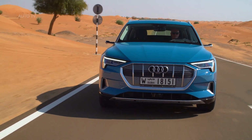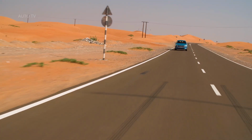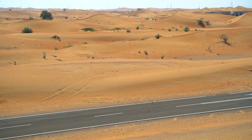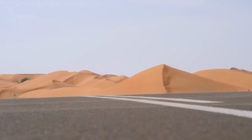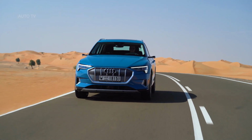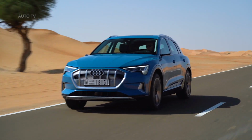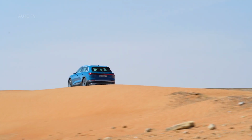Audi quotes the WLTP official test cycle figures that claim it gets 400 kilometers from a full charge, but as is often the case in the real world, we couldn't achieve this on our drive. Our car showed 367 kilometers in the morning and finished at the lunch stop with 70 kilometers after covering around 230 kilometers. We can vouch for the car's top speed on a closed section of road before plowing through some sand-covered gravel tracks and cruising at 140 kilometers per hour for most of the day before the blast up Jebel Hafit in sport mode. So no complaints here about range.